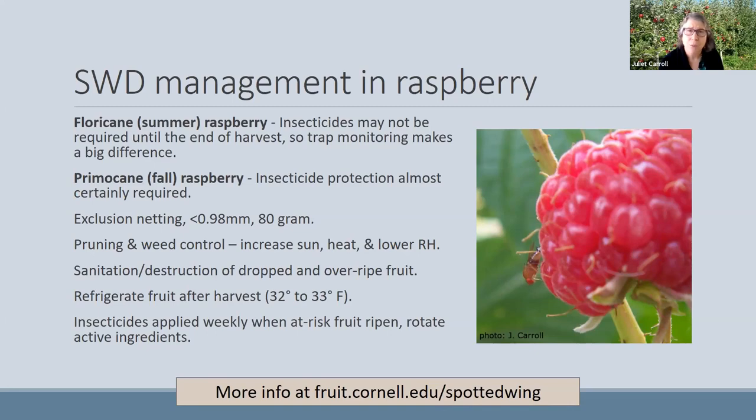Again, this insect is small. The first instar larvae are barely a millimeter long, and the third instar, the final instar, is really only about 3 millimeters long. So they're pretty small. And I'm sure many of us, or most of us, have been eating this insect for the last 10 years with absolutely no harm to us.